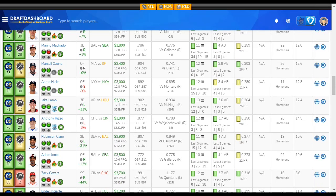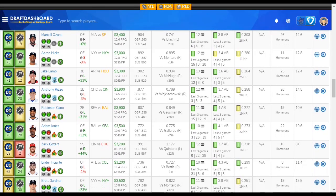And as we can see, our dash rank is going down, so these players are less coveted. Although I see a good shortstop here that's doing good games. So here's how we can tell how to pick some of these guys up with a lower dash rank.